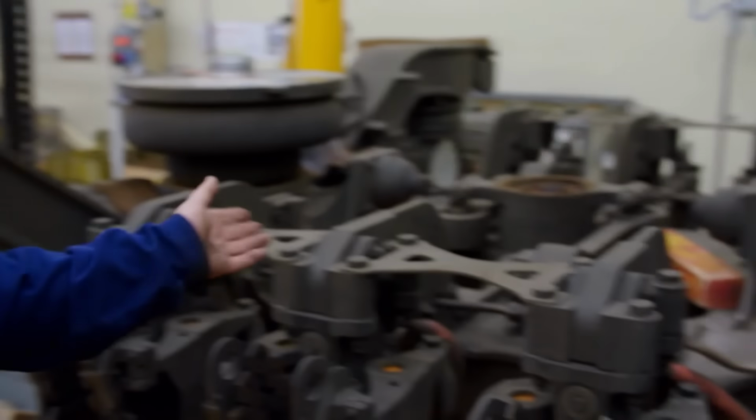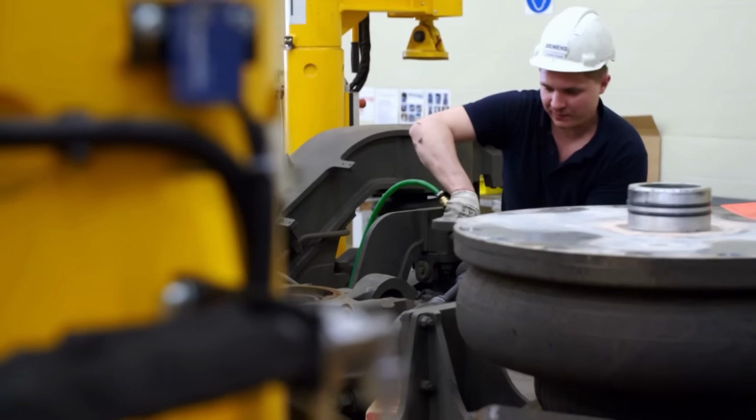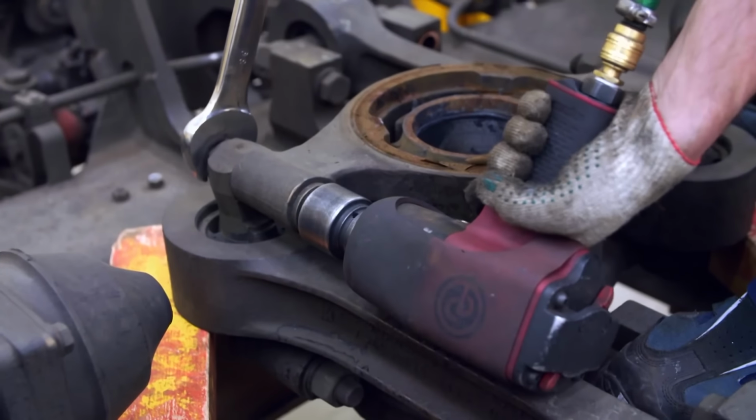The bogies hold the weight of the entire train. If something breaks or falls off, that's bad, and it can cause an accident. That's why we have to check this part very carefully and always replace the parts according to the maintenance schedule. In other words, before they can break. It takes about a week for a bogie to be overhauled and reassembled.